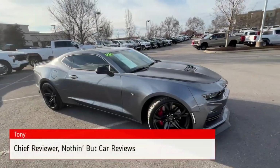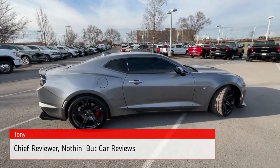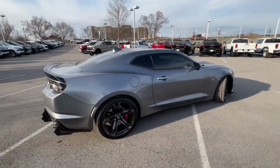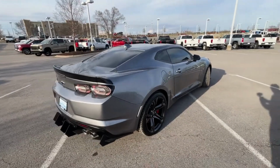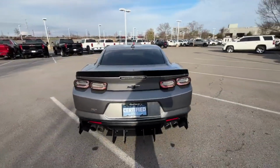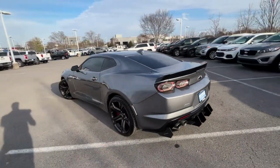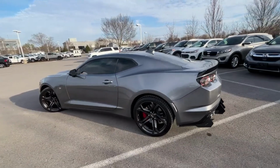Here we have a pre-owned 2022 Chevrolet Camaro 1SS. And this one comes with the 1LE track performance package. Has a few slight modifications on it. And this is the beautiful satin gray metallic. And then the interior consists of jet black leather and Alcantara.